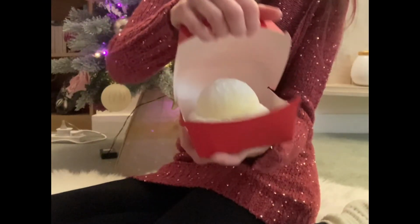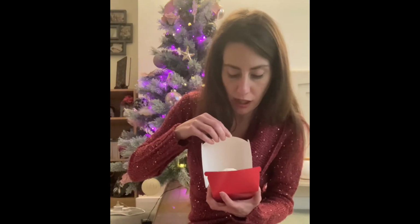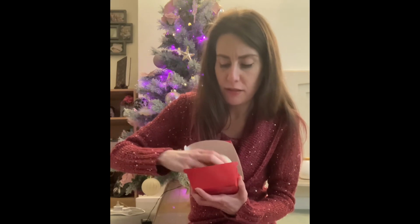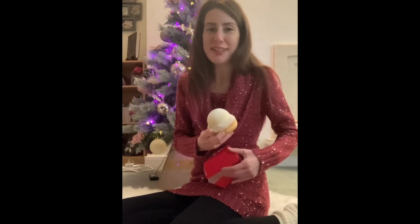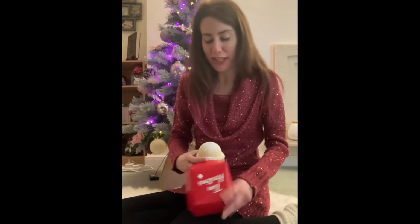First up is the Snowball, which I don't actually know how I'm going to get my mouth around this. Look at it, it's absolutely enormous. How am I meant to eat this? Look, doesn't fit. I'm just going to have to do my best, and this is probably not going to be pretty, so it may require quite a bit of editing.